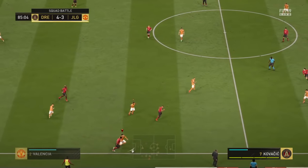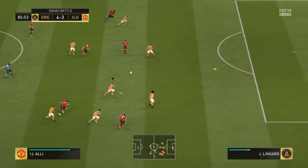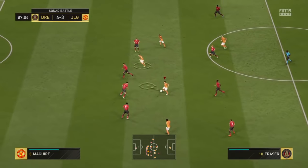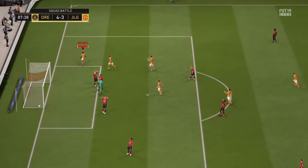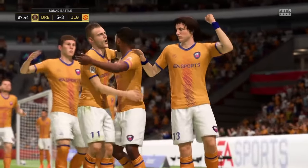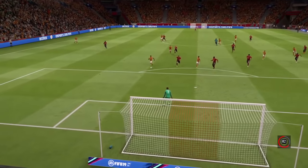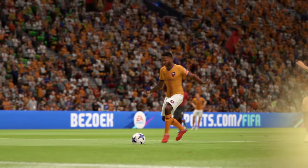Now Lingard. Ruud van Nistelrooy. It's Jesse Lingard. Marco van Hinkel, David Luiz, Mateo Kovacic, Fraser. He's guiding it through. Put through, Raheem Sterling. What a brilliant goal. It's getting better and better for them. Well, he's doubled up here with his second goal, and he took it in excellent style, just like the first one. The goal, wherever you look at it, it was very well taken.